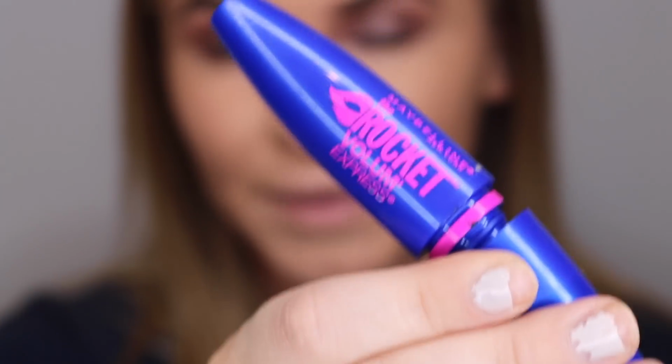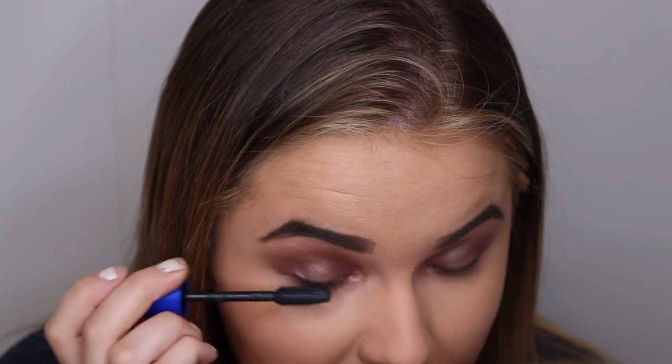I'm gonna put it on a t-shirt. This is my go-to mascara. I get questions all the time and I say it all the time, but here again is my favorite mascara. This is the Maybelline The Rocket Volume Mascara. I just got it the other day and there's nothing better than brand new mascara. I will tell you that much.